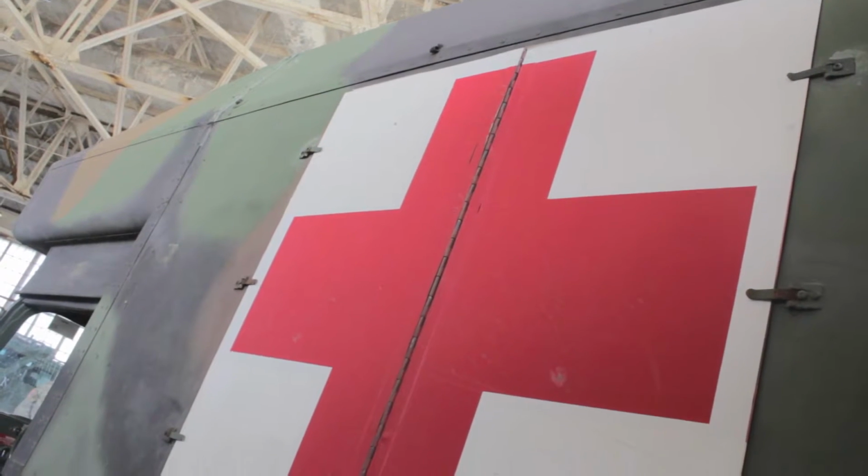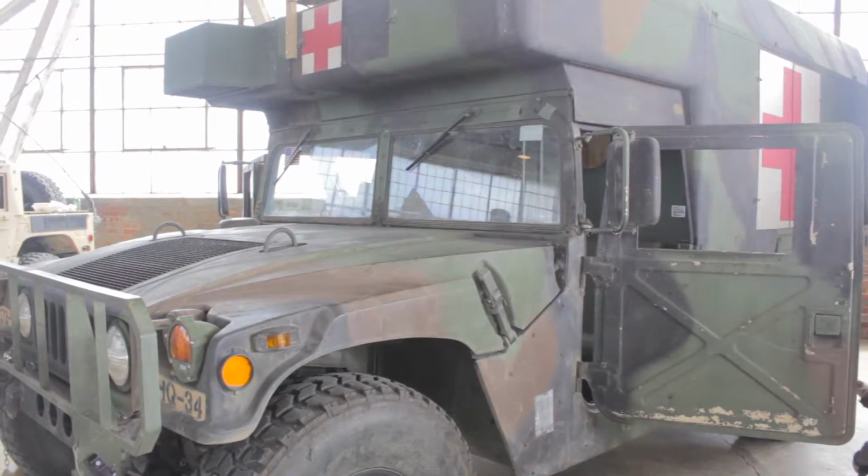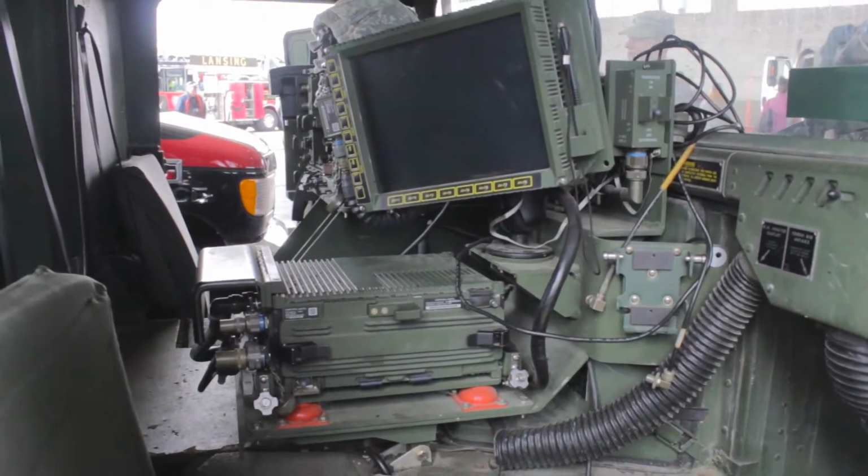The 4-liter ambulance is used to transport patients on the battlefield or in the civilian world in case we have civilian casualties we need to transport. It's actually one of the most useful vehicles because of how modular it is. You can configure it any way you need to transport patients. Really, it's a really hardy vehicle.